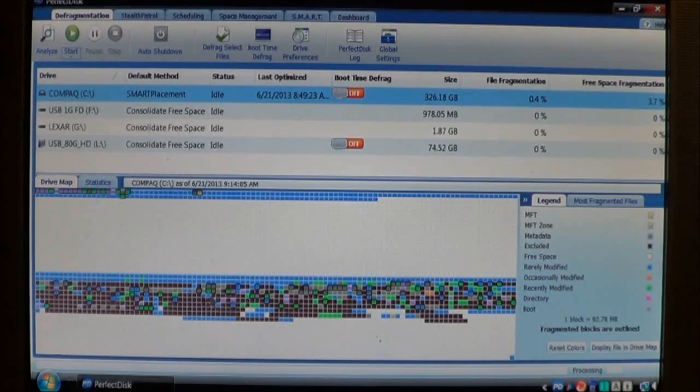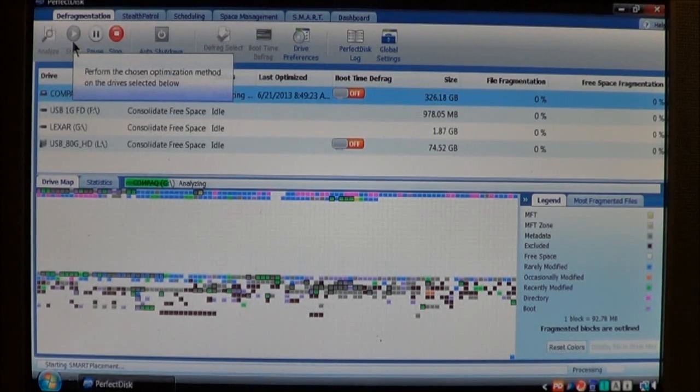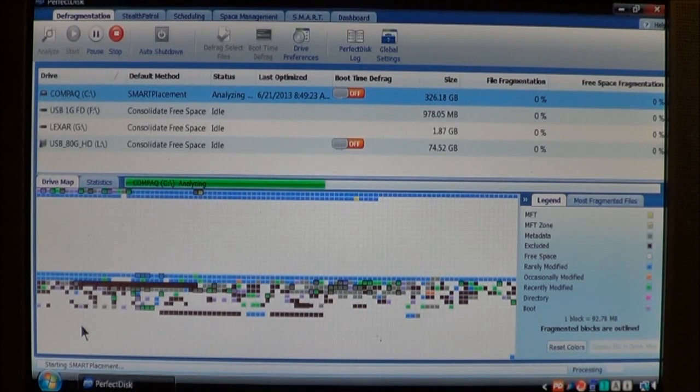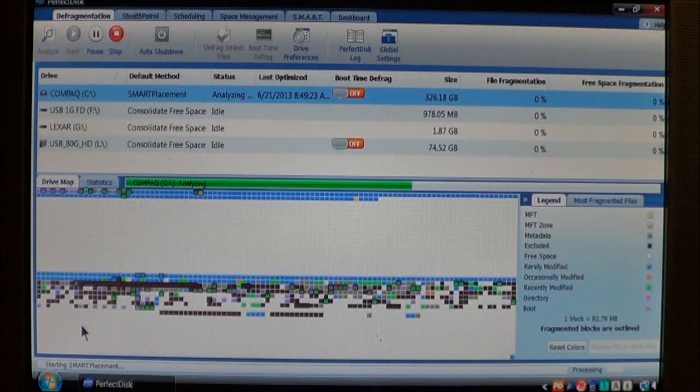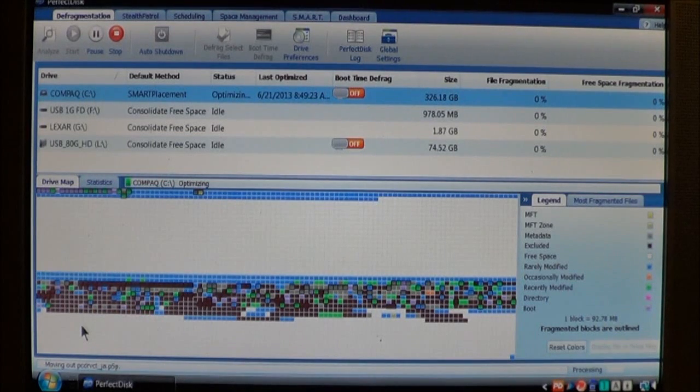We have all of our analyzing done. And as you can see, it's pretty fragmented. The files are 0.4 and the free space is 3.7. Now, all you have to do is choose Start and let the program continue. Now, this can take some time depending on how bad it is. This one here, I figure it could probably take about an hour, maybe 2. Again, it depends on the computer and if it has to throttle back or anything.